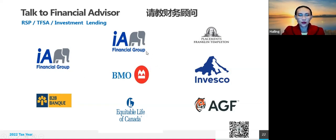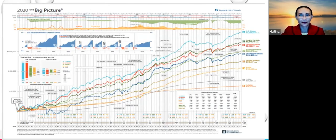And then through those organizations, we can help you to select so many funds from a very well-known financial institution. For example, like Franklin Templeton, Invesco, AGF. You can also have very good funds that are exclusive sale through our business partners. So that is our strength, is really to give you the right strategy, give advice, and also we help you to implement step by step.